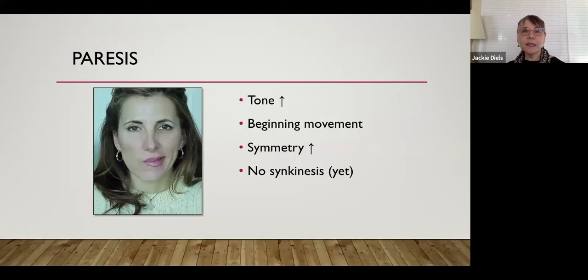Paresis is when movement is starting to come back. We're starting to see tone. Symmetry is increasing, and there's no synkinesis. And I have "yet" in parentheses, because if it's a delayed recovery, there will be synkinesis. There will be synkinesis. And here's a very nice lady, post-acoustic, who came in.